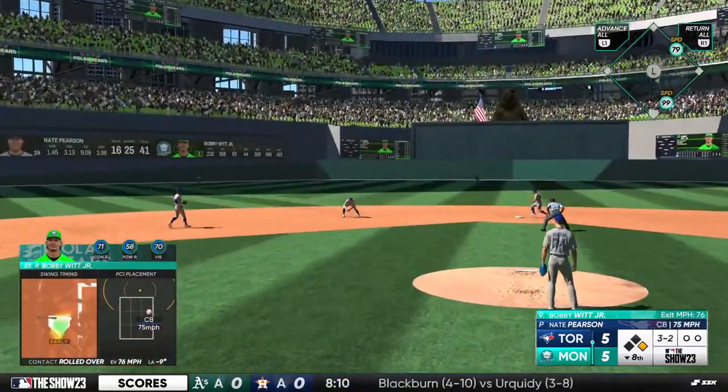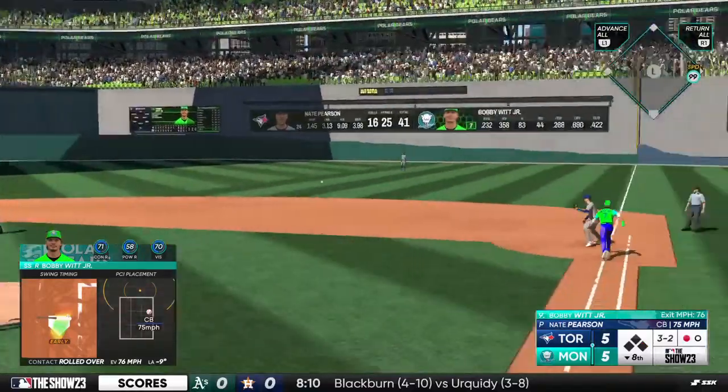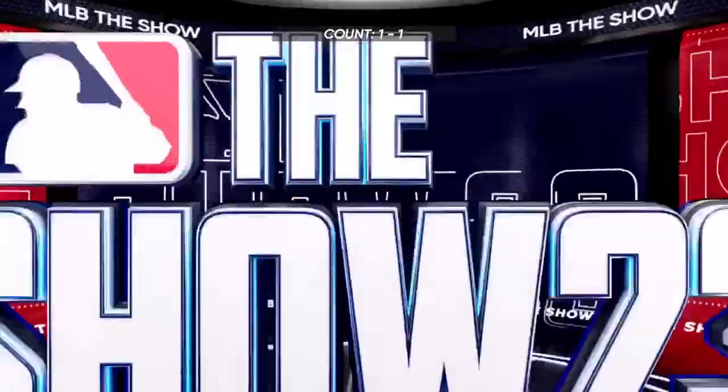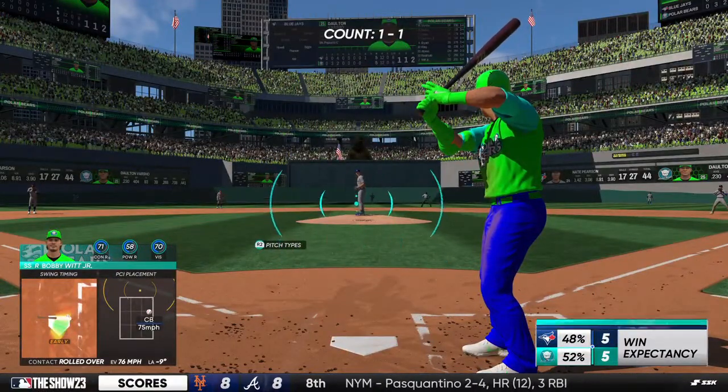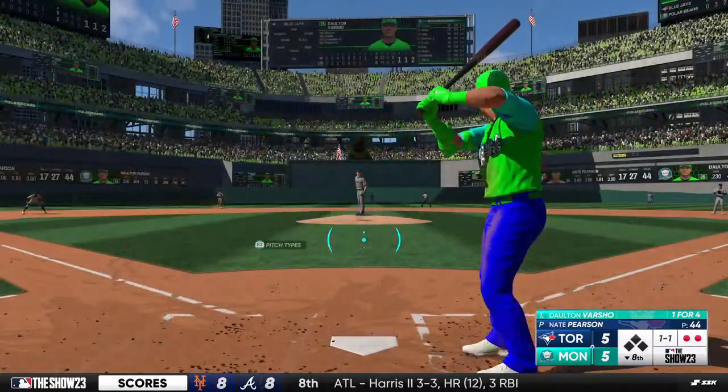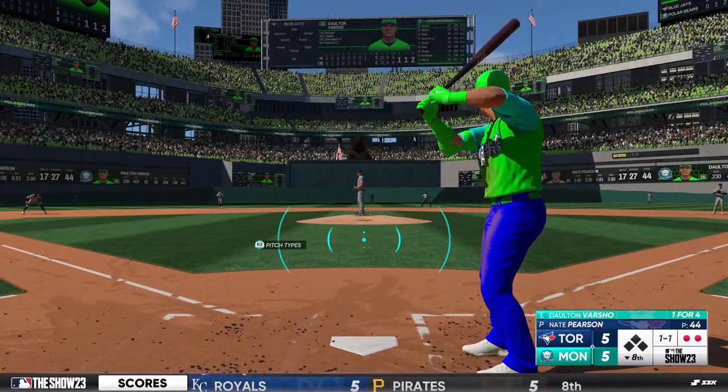On the ground left side, 6, 4, 3. And they turn the double play. Now the left fielder, Dalton Varsho. And time called at the plate. Maybe trying to slow things down here in a crucial spot.